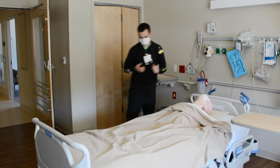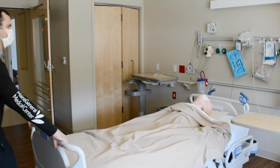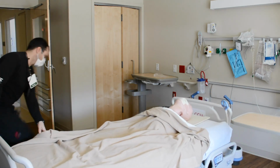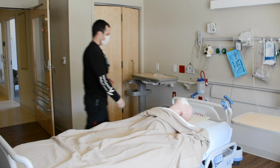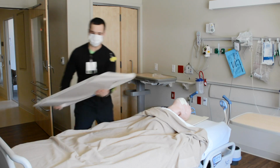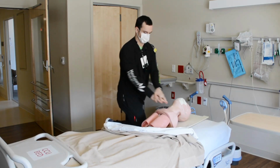The bed will be pulled away from the wall, and the headboard placed under the patient if we are able. The nurse will now begin CPR.